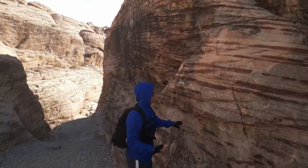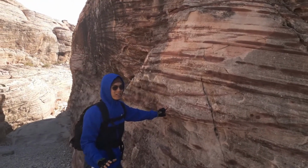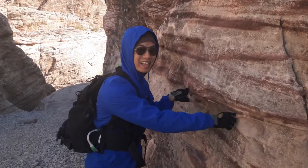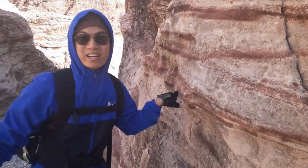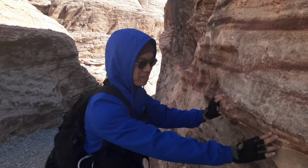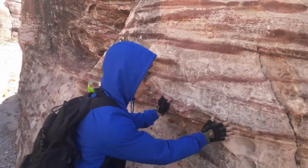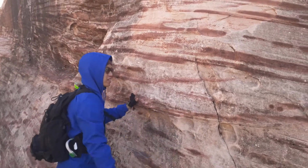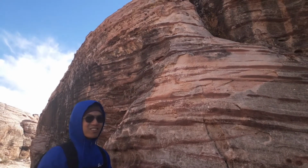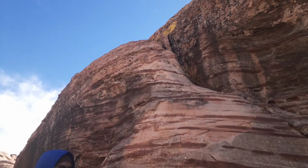So now we're getting a closer view of the canyon, of these rocks. Like I was saying earlier, these streaks right here, see these red lines, came from the sand when this place used to be a desert, after the oceans disappeared. These came from when the wind would blow the sand towards the rocks, and over time the sand would form and just dry and harden. So this is what gives these rocks these unique, very beautiful streaks. They kind of look like strawberry ice cream in a way. I like to think of chocolate ice cream with the strawberries mixed in it.